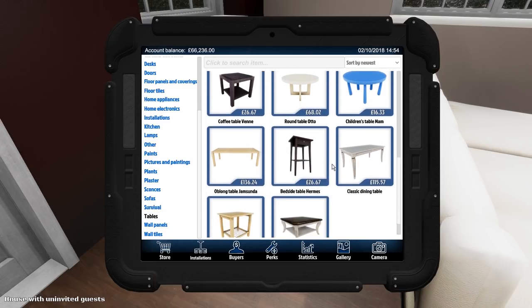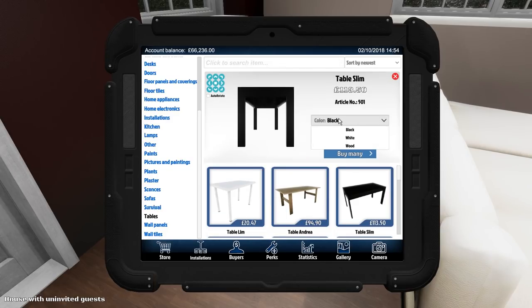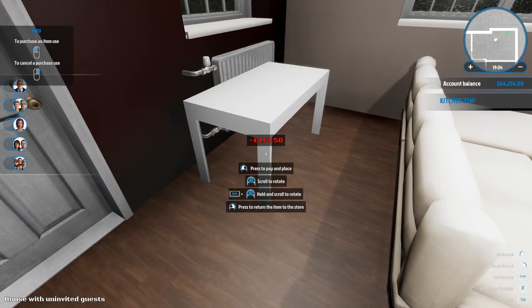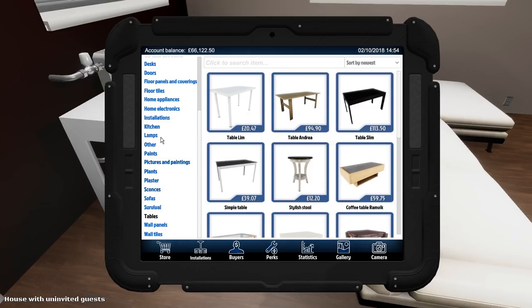Oh, actually, no, we don't need a coffee table. Classic dining. No, none of that stuff. A table slim, colour white. And then it is... How slim is it? That is exactly the sort of size I was looking for and thinking. Excellent. Right. So, we'll go for chairs.